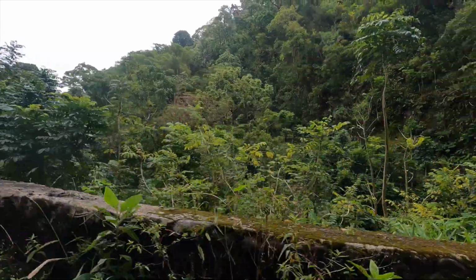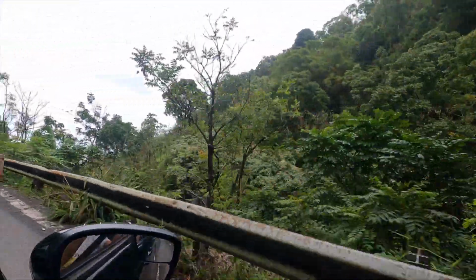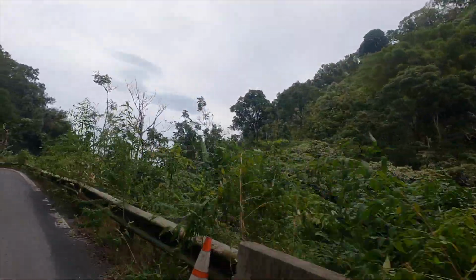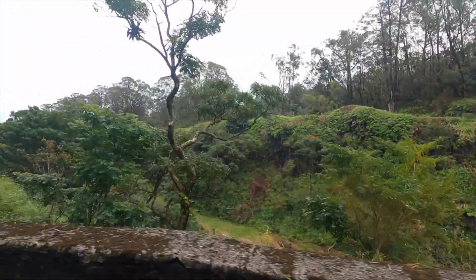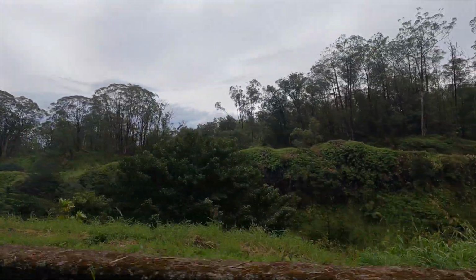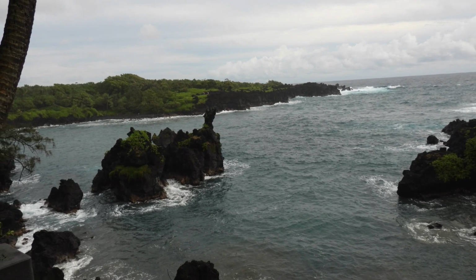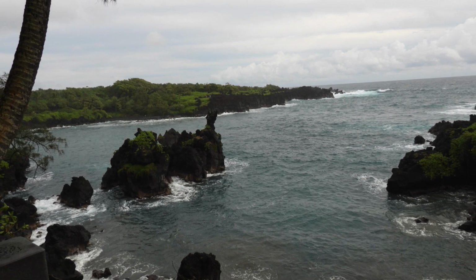Now what you're seeing are the highlights that we're passing by, so there's a lot of road in between those waterfalls and things where it's just a lot of driving. And you'll notice you saw some no parking signs. There's a lot of no parking. They don't want people walking on that road. So that even makes it difficult to stop and enjoy the sights.